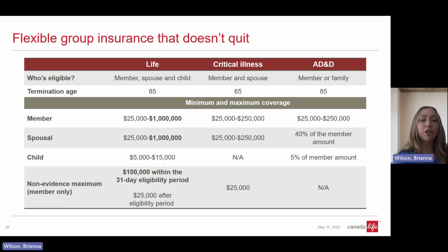So a few other notes here. For your life insurance benefit, the main thing that I want to point out today is that you do have this non-evidence maximum 31-day eligibility period. So if you apply for the life insurance within 31 days of June 1st, you will be eligible to apply for up to $100,000 without providing any medical evidence. So we wouldn't ask for any medical evidence within that 31 days. Usually with optional benefits, you do have to provide medical evidence from the first dollar.